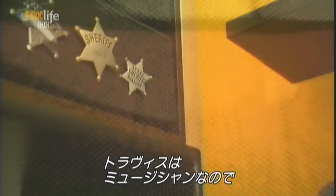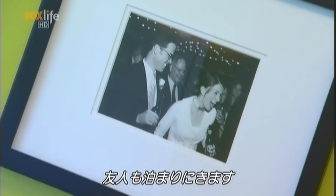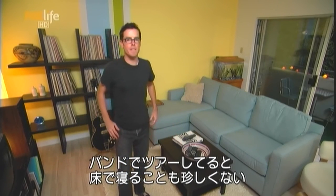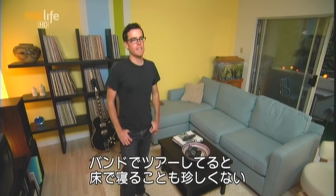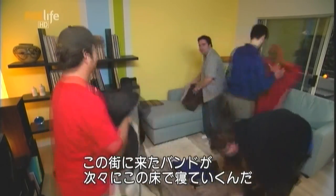Travis is also a musician, which means their compact 900 square foot space is often occupied by overnight guests. Anyone who's in a touring band knows that inevitably you end up sleeping on a lot of floors across America. And for every floor that you sleep on, there's going to be another band that comes to your city at some point and needs to sleep on your floor.